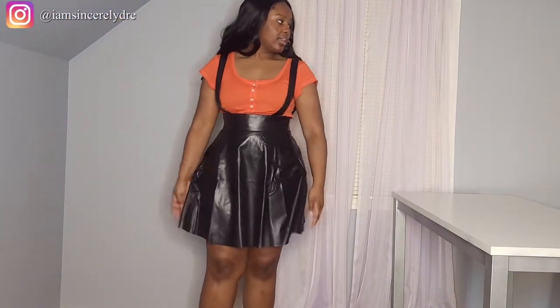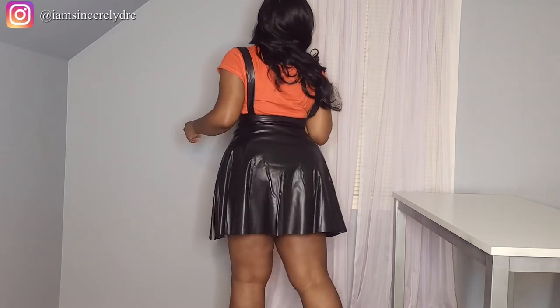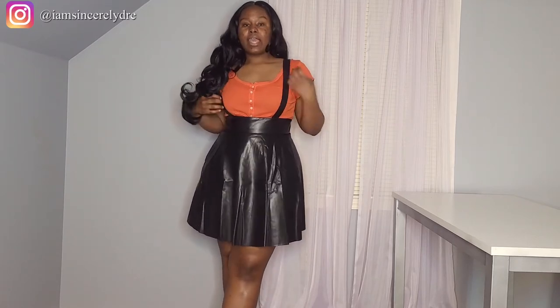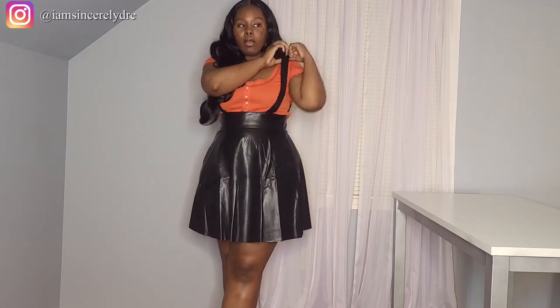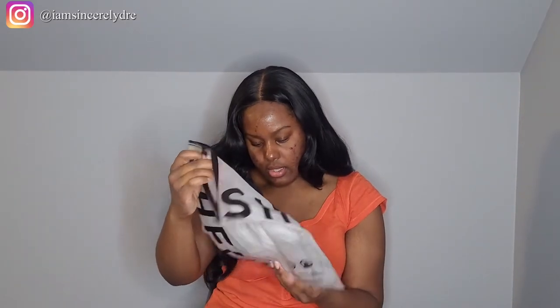Inside is not leather, so just know that. This is definitely something you want to hang up to get all the wrinkles to calm down a little bit. But we can show y'all the back. It's nice for sure. Just know, like I said earlier, you won't be able to adjust your straps, so if you have a longer or shorter torso, you may have to get this part altered or fix the straps. But it's cute. I like it. The next thing we got is a top.